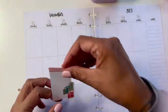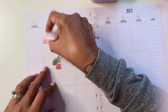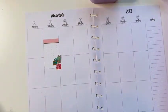Next week is going to be kind of a calm week for a change. Not too much craziness going on, which is good.